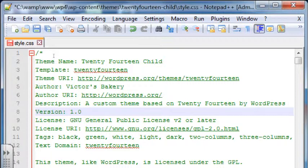Its foundations, its structure. So you could keep the version numbers the same as the parent, but I like to change that to my own version numbers because I'm updating things to my specifications. So if I make some changes today, it's version 1.0. Next month I might make more changes to it, so I'll make it 2.0, or however you want to label this stuff.